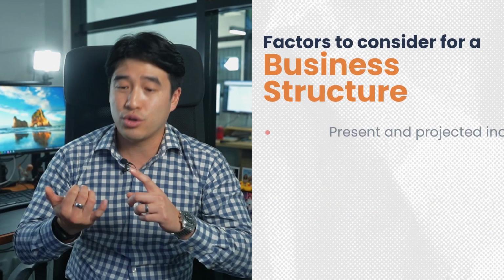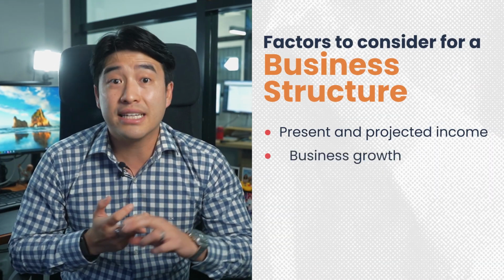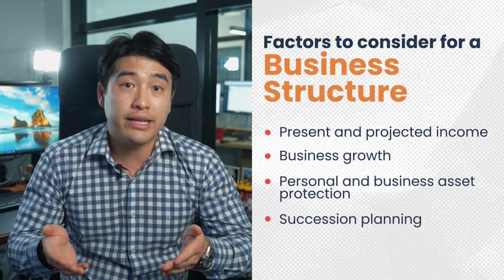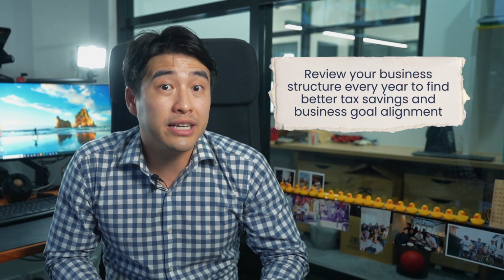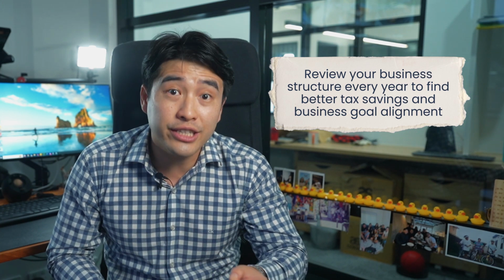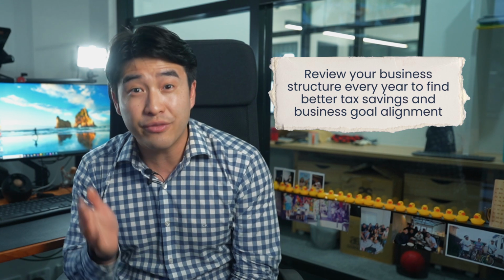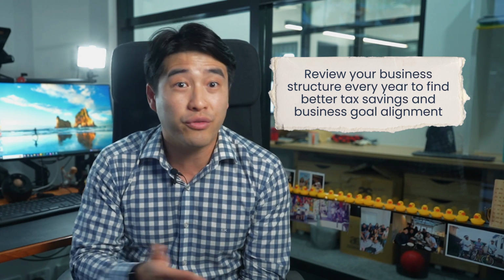What works for one business might not work for another. You should consider factors like your current and projected income, plans for business growth, personal and business asset protection, succession planning as well. I usually advise our clients to review their business structure annually, especially if their circumstances have changed. I suggest you do the same because a shift in structure could lead to significant tax savings and a better alignment with your business goals.